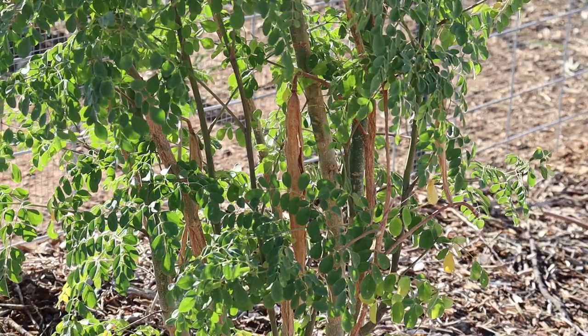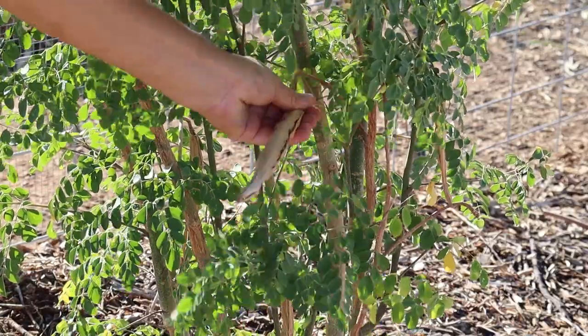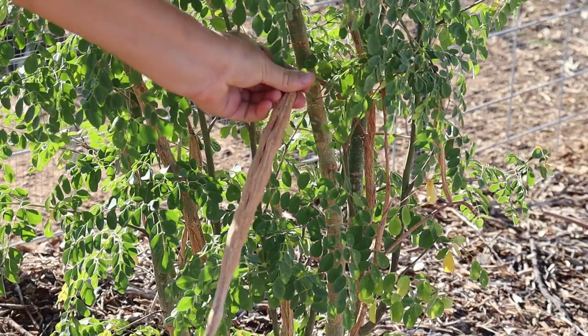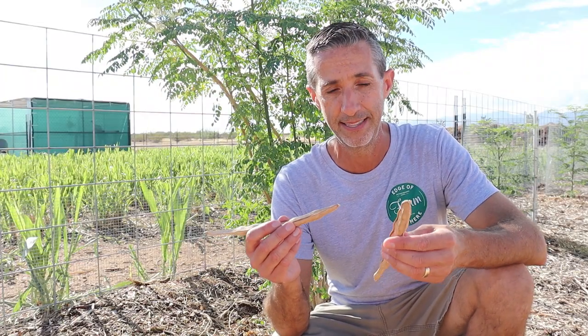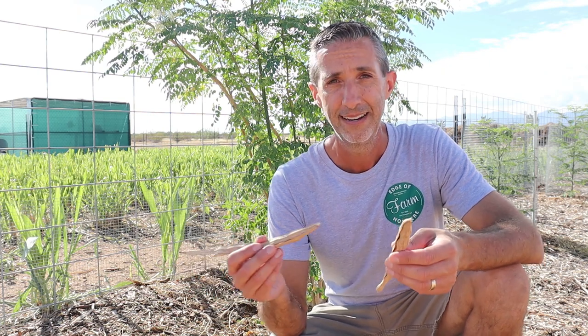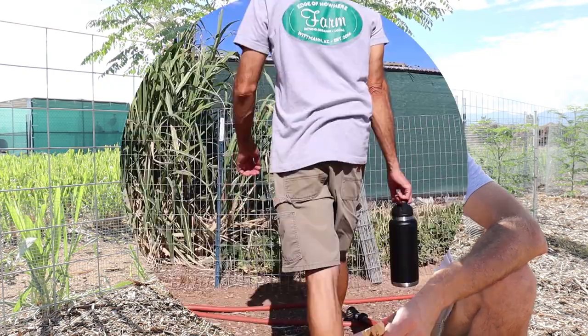Once you've got your trees established, like the tree behind us here, we just harvested pods off of this tree that's only been in the ground for a few months. And already off of this tree, we're gonna have seeds that we can continue to plant around the farm. Very easy to propagate. You can do them from cuttings. You can also plant them directly from seed. So very simple that way. We prefer direct seeding because it's easy for us here in Arizona. And seeding them during the summertime seems to be working really, really good.